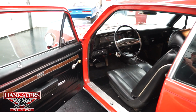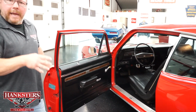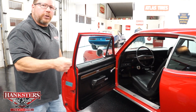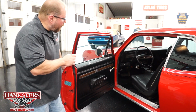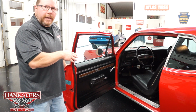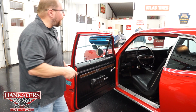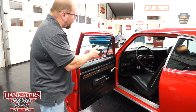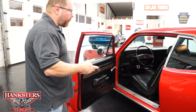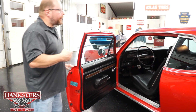Now this car does have an automatic center console, and it does have your gauges in the center console, the battery gauge, fuel gauge, oil pressure, and water temperature. However, the previous owner did put an aftermarket water temperature gauge in there just so he can monitor the temp a lot more closely. It's got the SS steering wheel in here as well. And again, your carpeting, there's no rips, tears, fading, or anything there. Same thing with the seat upholstery.